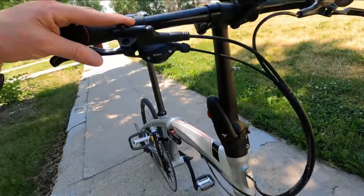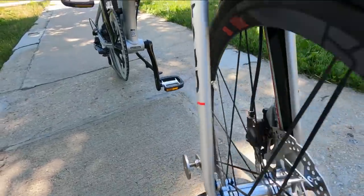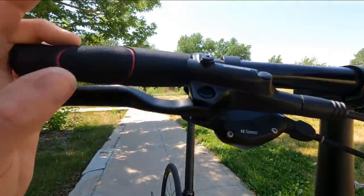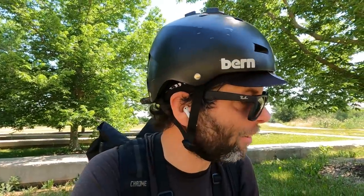Both the X11 and the P10 have hydraulic disc brakes, which are really, really nice. But the X11 has a Deore or whatever they call that hydraulic disc setup, and this one is just a regular old Shimano. But let's just be honest for a second, okay? Disc brakes on a folding bike is just overkill in general. You're not even using a third of the performance of these particular brakes. Putting anything better on that is just a waste of money.